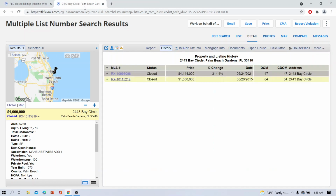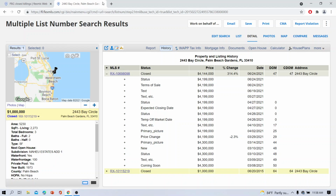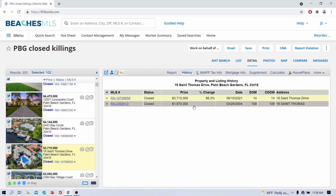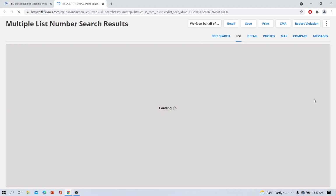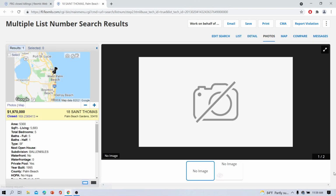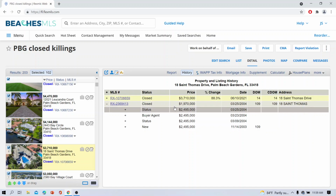Okay. Now, back to our list. $3.7 million. They closed at just under $2 million in 2004. So they made $1.7 million over 7 years. What did it look like before? Let's see. Nope, they're not going to show us. Sorry about that. But this is what it looks like now.